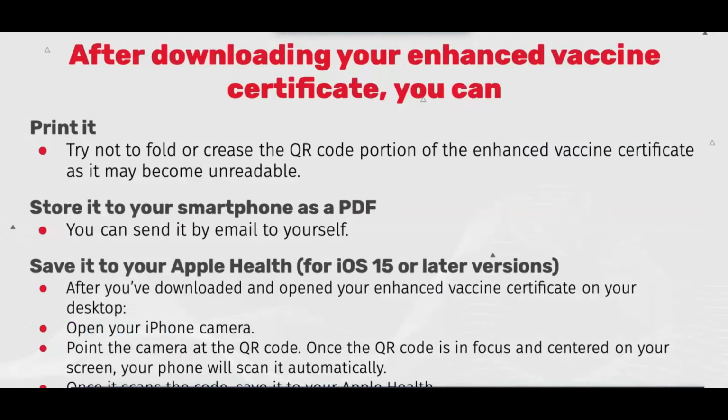Okay, so after downloading your enhanced vaccine certificate, like I mentioned, you can print it. If you do decide to go with this option, you need to make sure that you try not to fold or crease the QR code portion, because then it can become unreadable, so they'll not be able to scan it. You can also store it on your smartphone as a PDF file. You can send it to email to yourself, so from yourself to yourself, just to have it stored there.